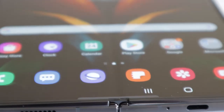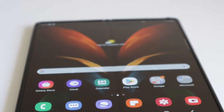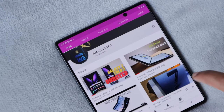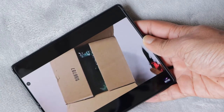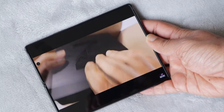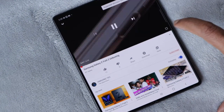The inside display has a huge bump too over the last version. It's a bigger 7.6 inch screen from last year's 7.2 inch screen. It has received an ultra thin glass layer with a refresh rate of 120Hz. The selfie camera, you remember that notch? That has been reduced to a small punch hole right now on the Fold 2. It's a great relief. I guess the improved hinge and the upgraded displays are definitely some major upgrades for a second generation device.